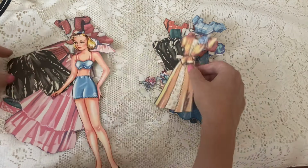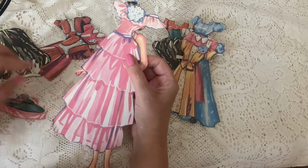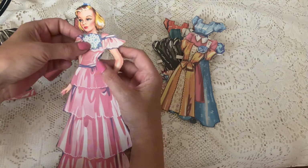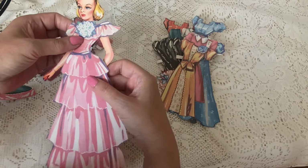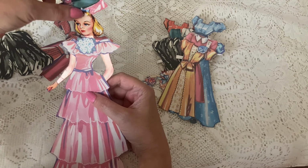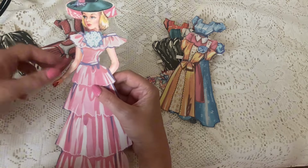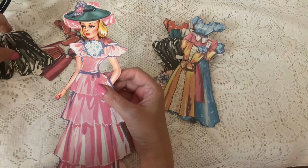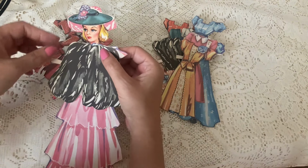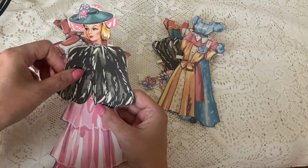We need to find an outfit for this doll. So let's, yeah. She was wearing this pink party dress. It almost looks like a bridesmaid's dress. It could be. It definitely looks like something that could be in a wedding. And because she's very fancy, she's going to put her stone on. It's really making a statement.